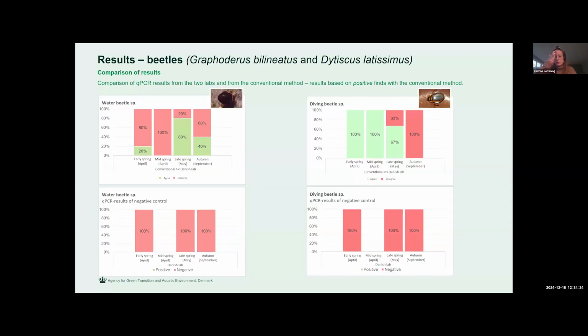The diagrams for the beetles are based on the same principles as the great crested newts, but the English laboratory did not offer qPCR analysis for the beetles, so this is only for one laboratory. If we look at the conventional window, meaning when can we go to the field and do our monitoring with the conventional method, we go out in May and we go out in September. And we wanted to test, can we do it further than that? Can we go into April as well?